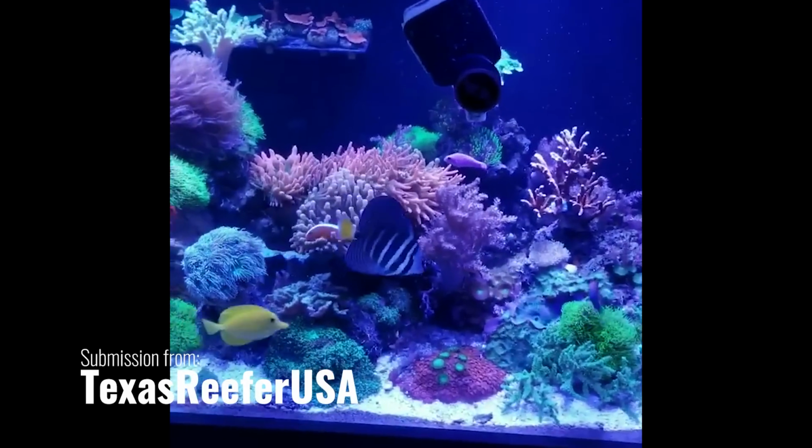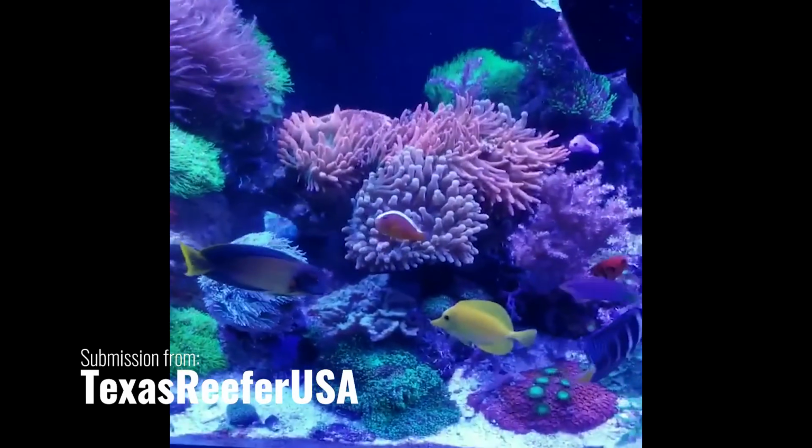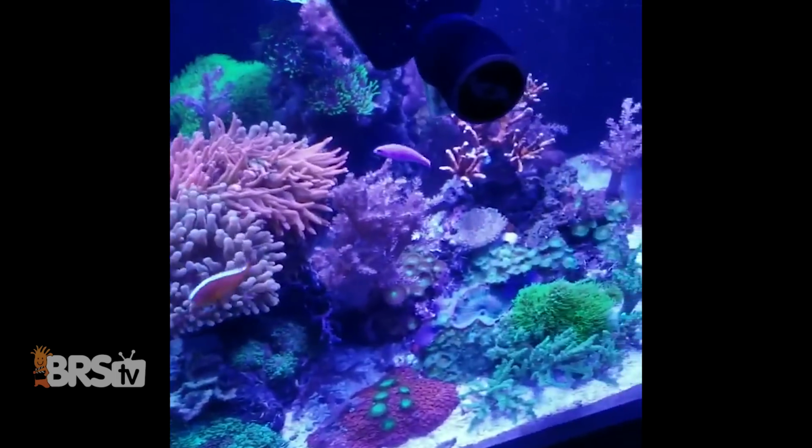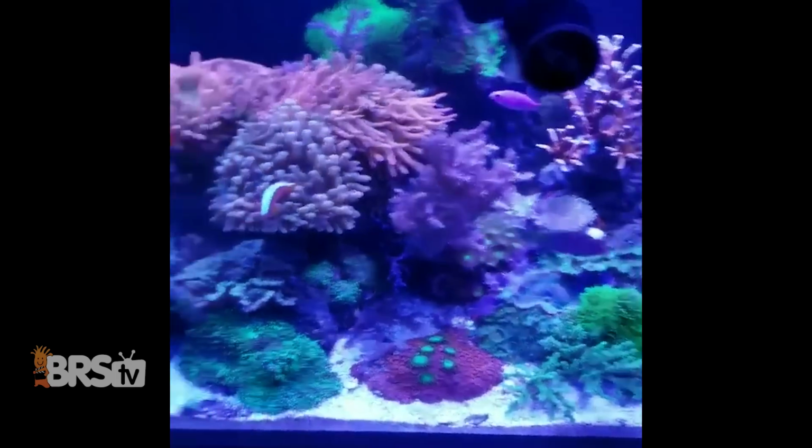Next up, we've got Texas Reefer USA, who sent in a 178-gallon acrylic reef. Let's have a peek. So this tank's definitely been running for a while. It is packed.